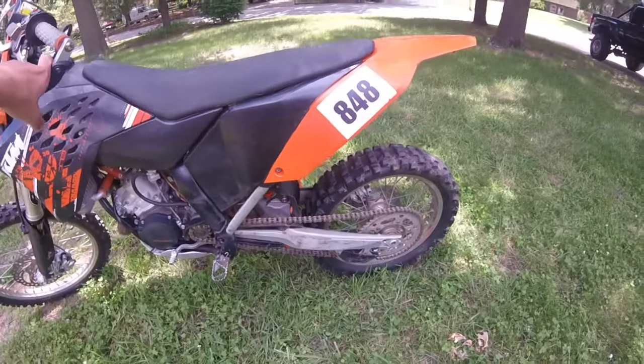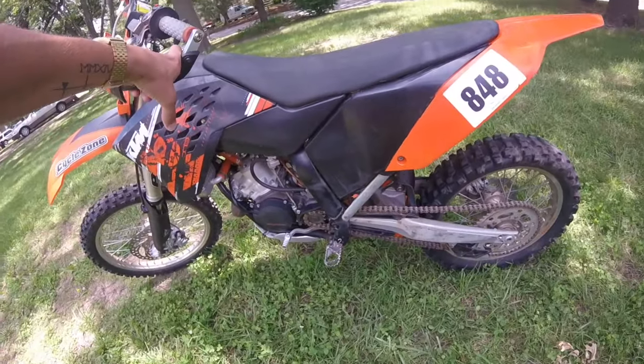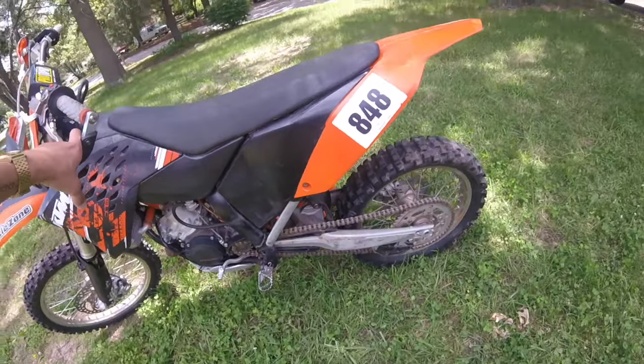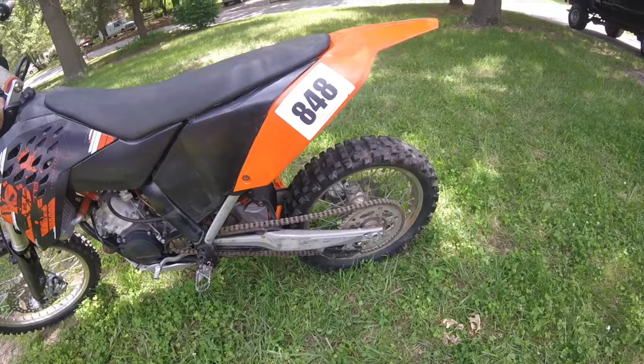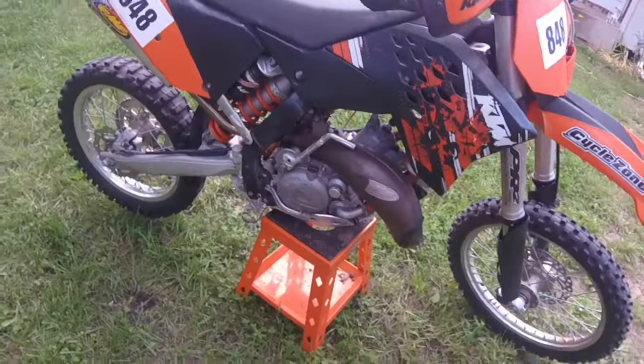KTMs hold their resale value too, so if you want to sell it on Craigslist or whatever when you're done and you want to get a new bike, the value of these things pretty much holds well compared to all the other bikes. So super reliable bikes too.